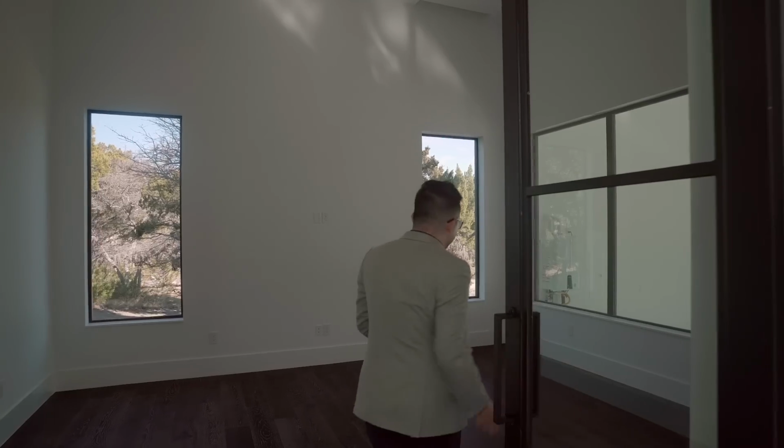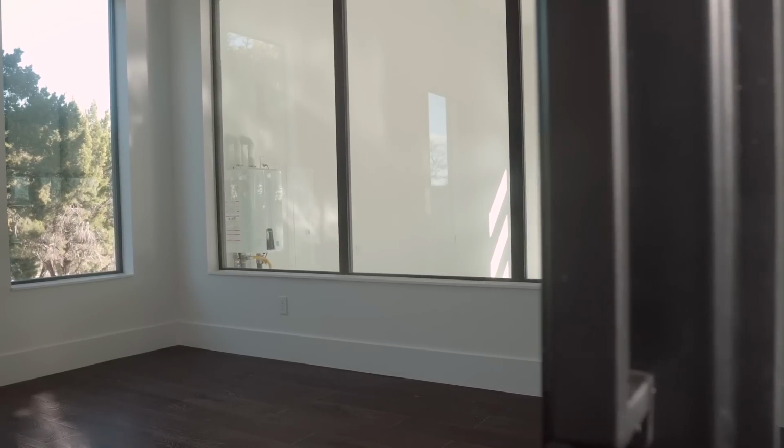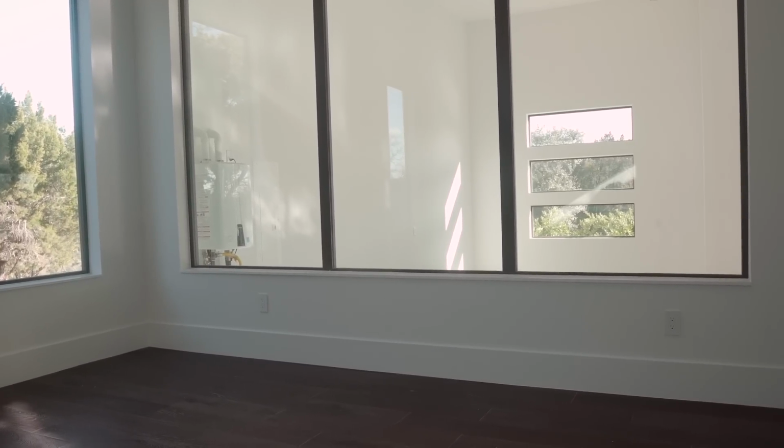And check this out. This is one of the most unique parts about this property: you have a display window built into your office. Just imagine when you come to your office in the morning and you can get inspired by your amazing car collection. How awesome is that?